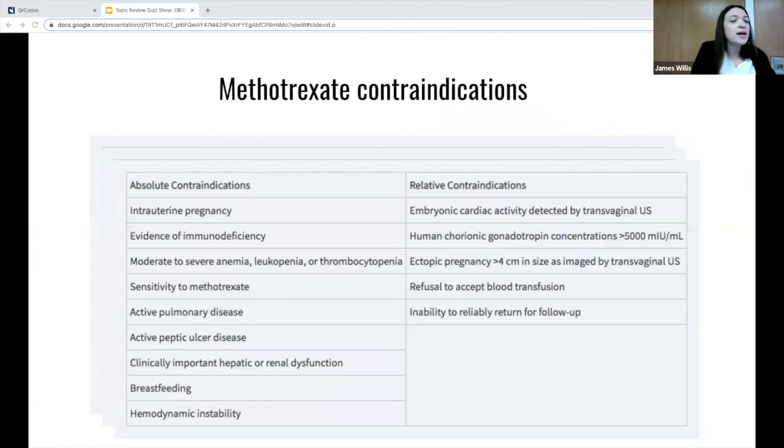So there's absolute contraindications and then there's relative contraindications. So I think at least the ones that I was more familiar with were the relative contraindications. So if there's cardiac activity, if the beta is greater than 5,000, if the ectopic pregnancy is greater than 4 centimeters, the patient's not reliable to follow up, or refusal to accept blood products.